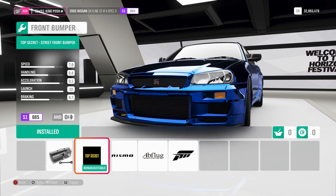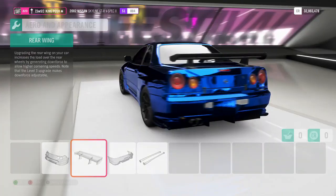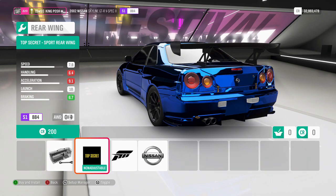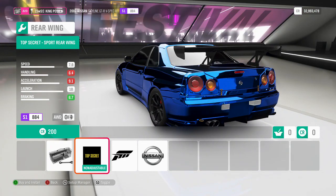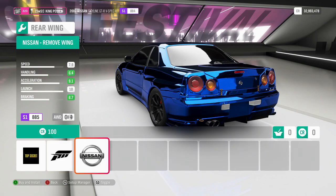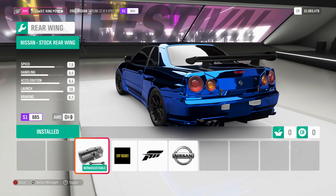Anyways, street front bumper. Alright, I left the stock spoiler on there. It looks good. To me, it looks good. I mean, that thing's just huge. I don't like it. I don't want it. You know, and then there's that one. And then there's that, which isn't that bad. A lot of people wouldn't like to do that.